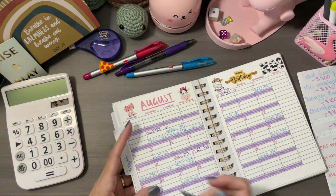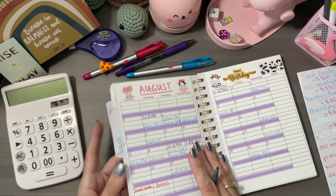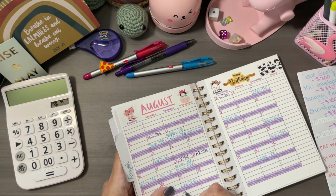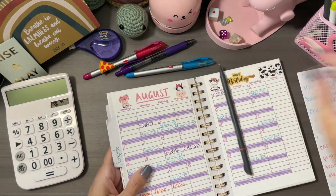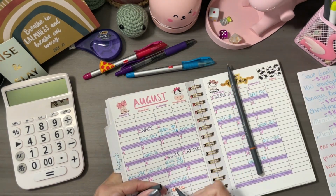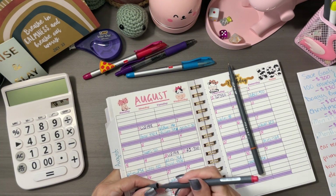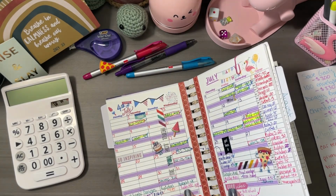And then bonuses should be actually good this month. Maybe 1,000, not sure yet. And then Rakuten, I still haven't gotten that $9.95, so I'm going to add that in here because I haven't gotten it yet. All right, and then what else?